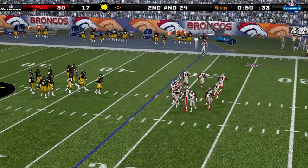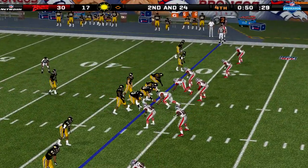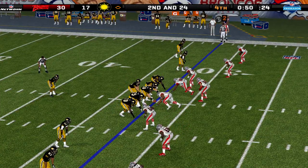After the penalty, it's second and long. Ball on the 32-yard line. The visiting team come out in a nickel package.